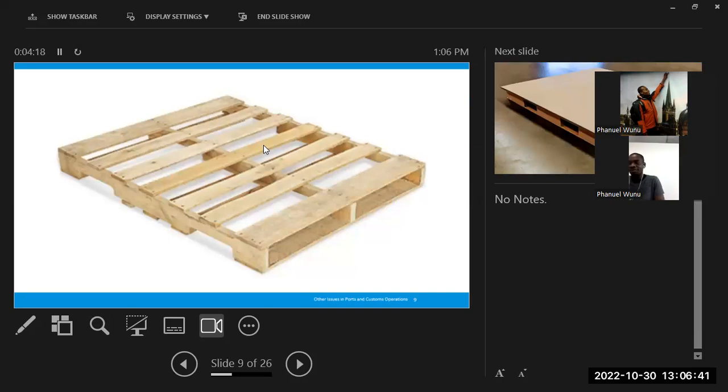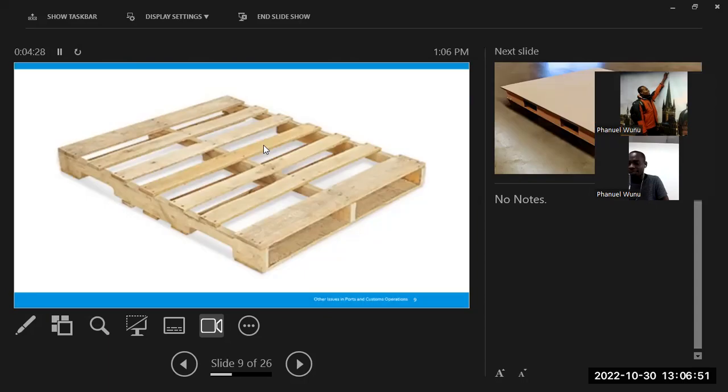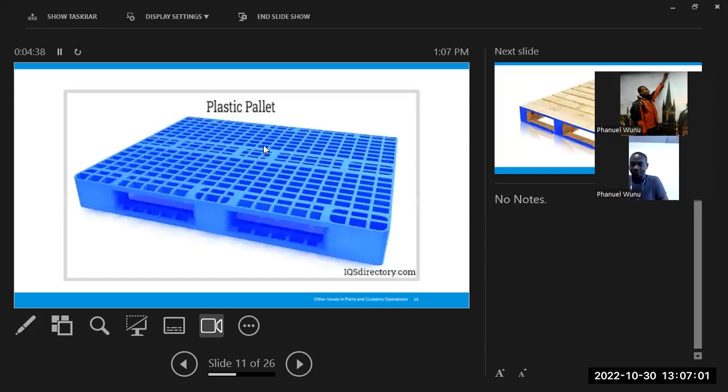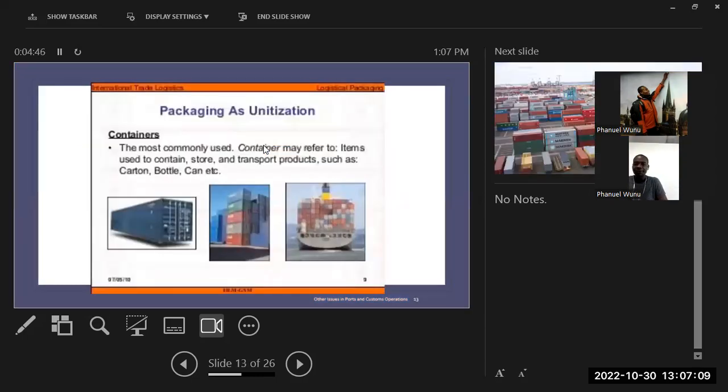You've seen types of pallets here. So these are pallets that can be used for unitization of cargo. See, this pallet does not have holes in it like the previous one. You see, this one has holes in it, so it can be used for these ones are for items that the holes may disturb its stability. So you have different types. This is a plastic pallet, also useful. Then this may be hybrid types. So there are different types of pallets you can come across.